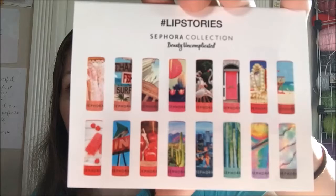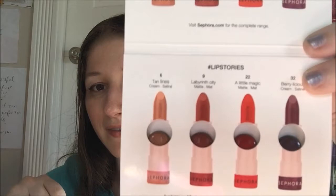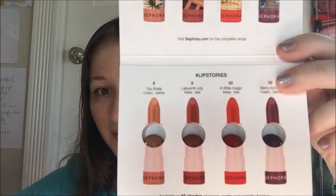These are just some of them. There's like over 40 of them. And there's samples of these four colors in here. And these are what their tubes look like. So the colors are Tan Lines, and it's a cream. Labyrinth City, it's a matte.